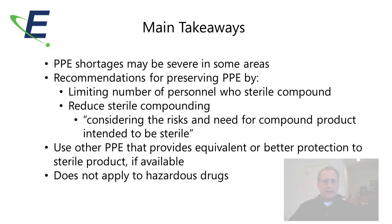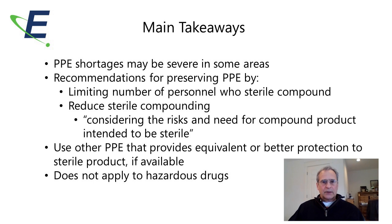FDA just released a temporary guidance document describing how to handle the shortage of personal protection equipment in compounding settings. And this is an important need. We just don't have enough equipment right now. People are trying to conserve it. Yesterday we discussed methods to try to approach the problem and some of the realizations that we're coming to. FDA has now acknowledged this in their temporary guidance. And what they're firstly doing is acknowledging the shortage and how it can be severe depending on where we are. So they've offered some recommendations. CDC also had some recommendations.